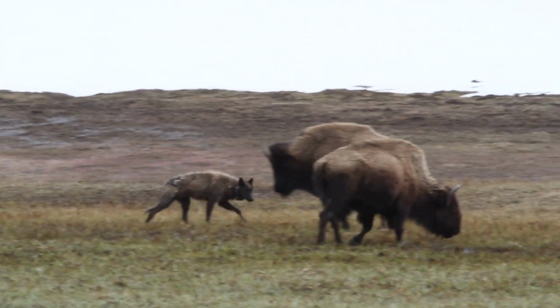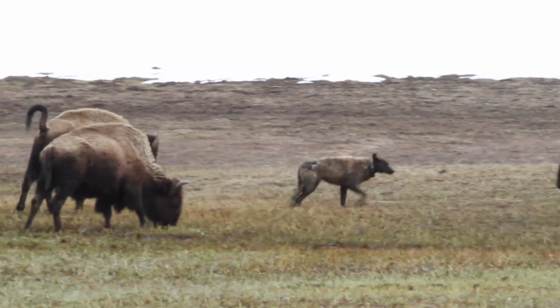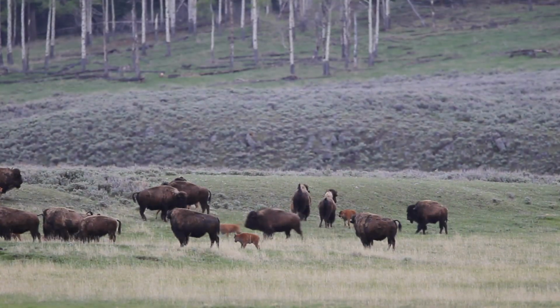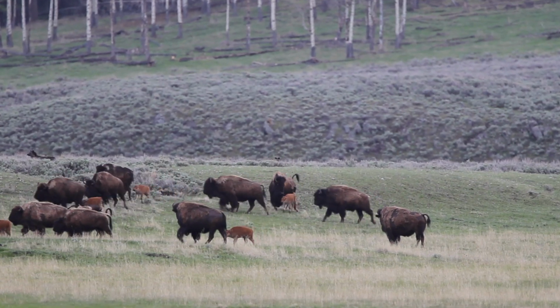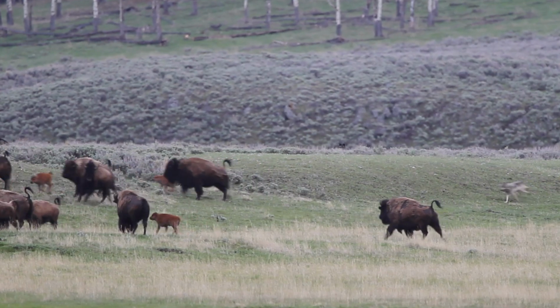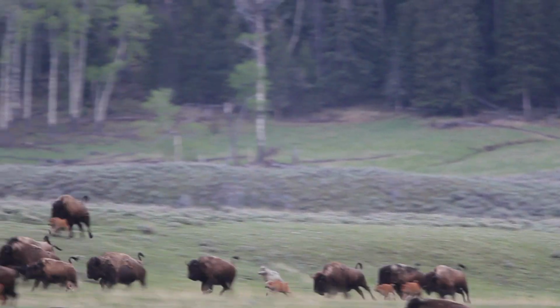Wolves play a really important role in the Yellowstone ecosystem. They're the apex predator, and that means they are at the top of the food chain, and a lot of the actions that they take will affect many other species in the park. Wolves will hunt a lot of different animals: deer, elk, sometimes even bison, even though bison are really big and tough, and sometimes wolves will hunt smaller animals.